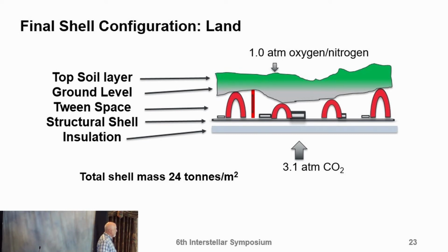This is kind of the industrial area. And there are also columns and beams that support what I call the ground level. This is a steel base, and then on top of that you've got rock and minerals that you're going to convert into the living soil. And that's a complex problem that I'm not going to get into. But you have 1 atmosphere of pressure above it, which is oxygen, nitrogen, and this is where the biosphere is going to be constructed.